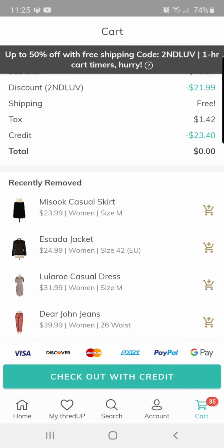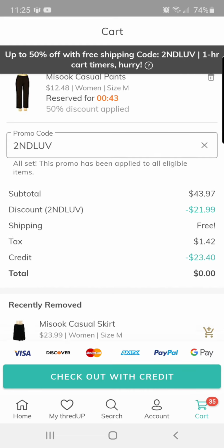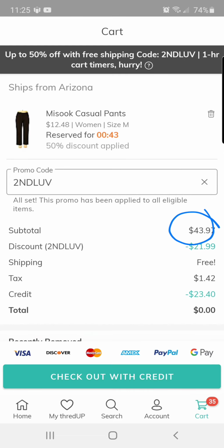So they are currently having a sale with a Second Love code that I used. As you can see here, my original total was $43, but I used the Second Love code to get more discounts. And if your items are over $50 currently, you get free shipping. So I'm getting all of my items. I did have some credit. So technically they're taking $23.40 from me, but I got, you know, one item for myself, 2 items to resell, and then 32 items I'm reclaiming. So that is the end of this video.